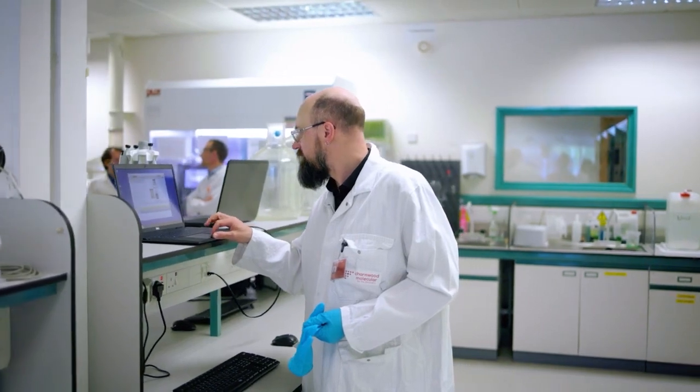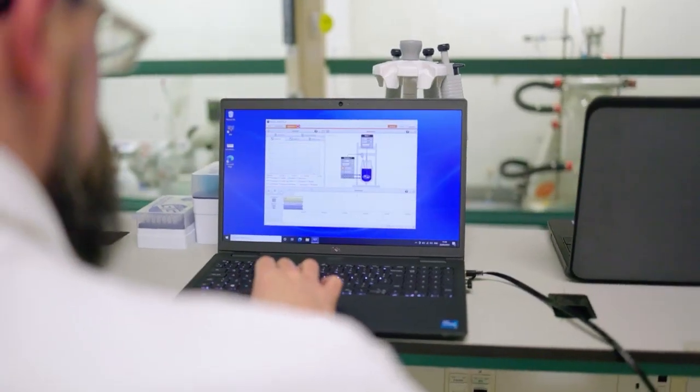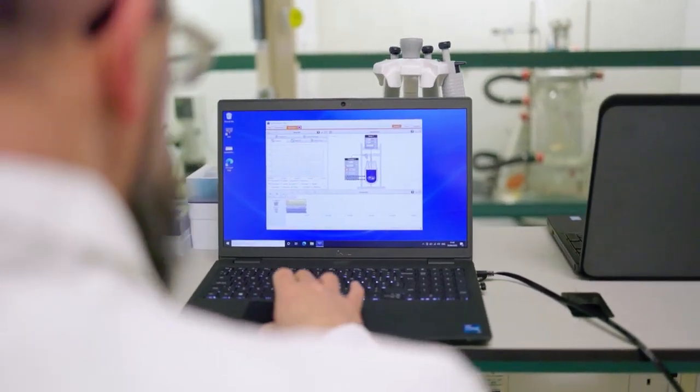My name's Nick Griffiths-Haynes. I'm a principal chemist here at Charnwood Molecular working in the PR&D department. Before we purchased AVA, using the Huber units and having to control the temperatures manually and get the fine control that we were after was not always that straightforward.